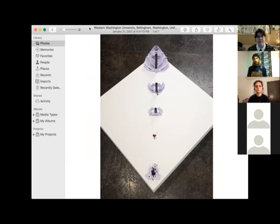Yeah, I'm familiar with your 2D work and your digital work because you have another show with the View Gallery. But it's really cool to see it come into a physical aspect.